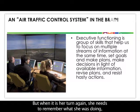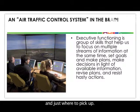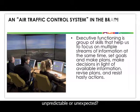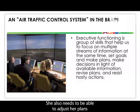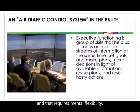But when it is her turn again, she needs to remember what she was doing. She needs to remember the rules of the activity or game and just where to pick up. And that pulls on working memory. And then if you think, what if her partner does something unpredictable or unexpected? She also needs to be able to adjust her plans to fit into the flow of this new development. And that requires mental flexibility.